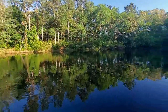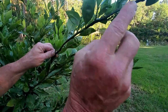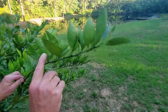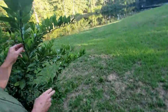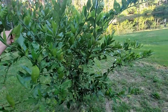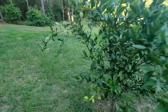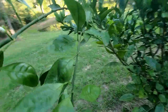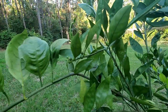Where are we headed now? Satsuma. But you see, every one of these is a Satsuma. And it'll grow this big. And it'll just pull them down. Get so heavy. But as you can see, they're everywhere. Going to be a good year. And that's kind of the tour. Yes, I see you have even this bud flower. I know they smell very good.